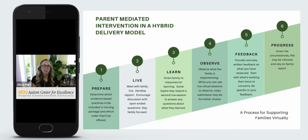So what does that parent-mediated intervention framework look like? Well, it looks a little bit like this. And the first step in any sort of framework is to prepare, right? And so in a parent-mediated intervention, we would want to train parents, and we're not looking at just parent education of a broad awareness of topics. We're talking about parent training with a specific systematic training process, right? And so we're going to determine which evidence-based practice, in this situation for children with ASD, is the most appropriate to be used in a training package. And then what order they'll be in.